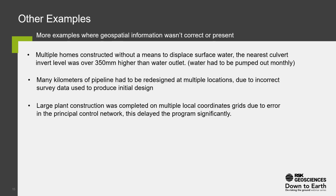A large plant was constructed. Unfortunately, each area of the plant was on multiple local coordinate grids, and as such, all connections had to be surveyed prior to design. So any prefab steel or pipework had to be designed on the fly, and again, this had a big impact on the programme.